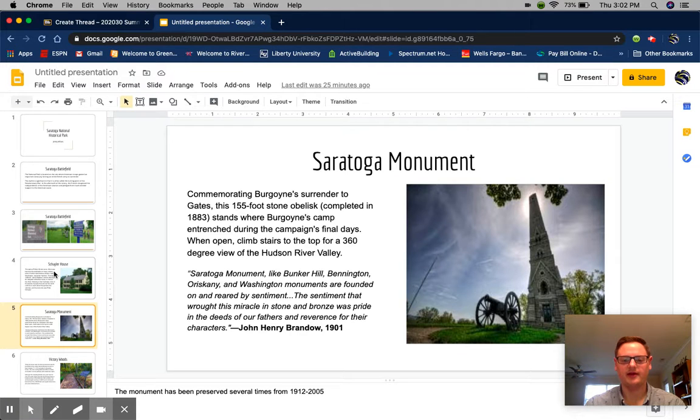John Henry Brandow in 1901 said this of the monument. He said, "Saratoga Monument, like Bunker Hill, Bennington, Oriskany, and Washington monuments, are founded on and reared by sentiment. The sentiment that wrought this miracle in stone and bronze was pride in the deeds of our fathers and reverence for their characters." Okay.